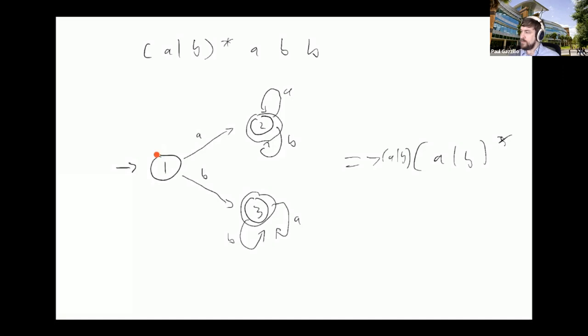But remember, we start on state one, but it's not an accept state. So if this is in an accept state, we have to have some A or B first before we can accept this input. So the regular expression accounts for that by saying one or more A or B. Okay, so it's hard. I'd have to sit here a while and actually figure out a way to write this machine. It's kind of a pain.